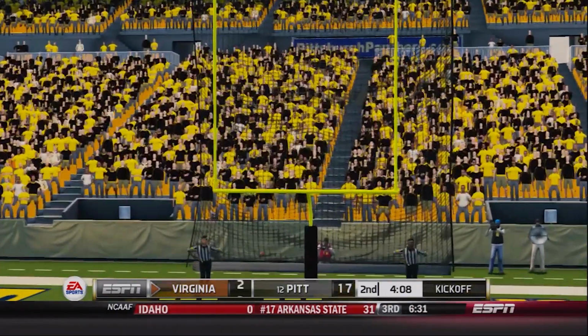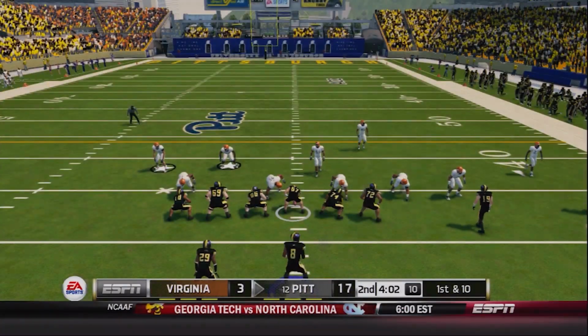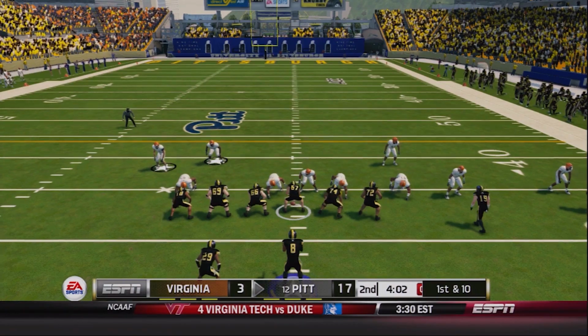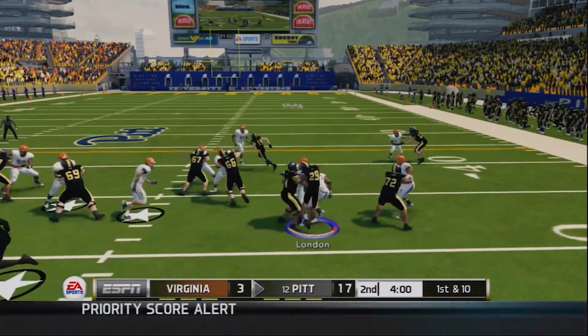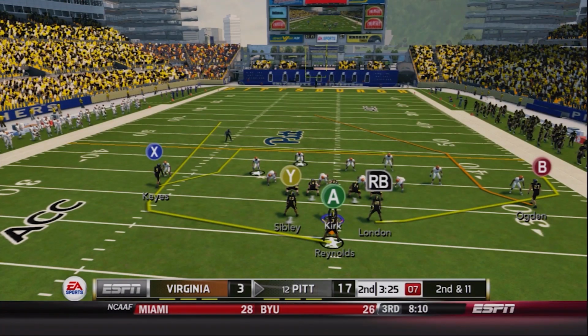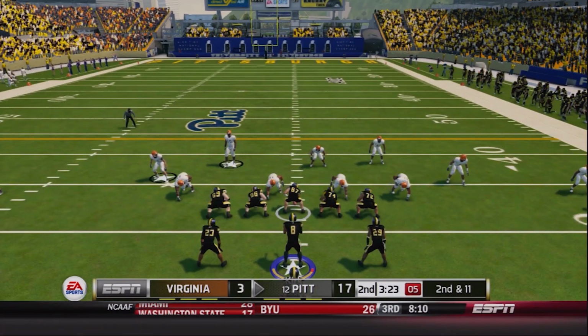They had a manageable 3rd and 5 there, and the Panthers' pressure gets home yet again. 5th sack of the day for the Pitt defense, and a great job to get a nice stop of a Virginia passing game that had been moving the football very well. Pitt leading by 2 touchdowns now, facing 2nd and 11.